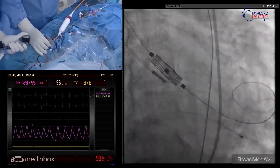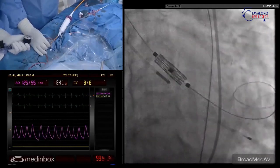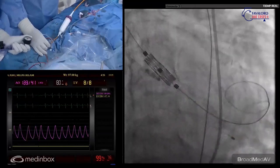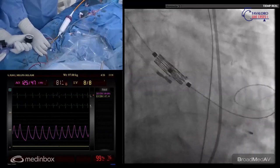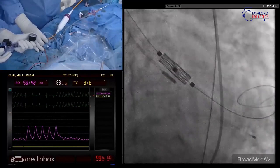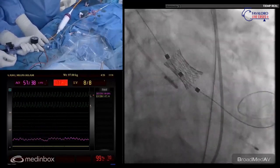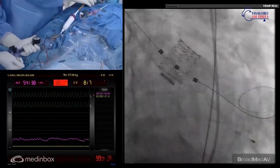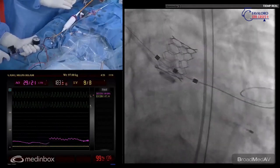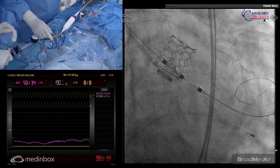180. Watch out, 180, fast. Yes, it's perfect. 180. What happened with the pacing? Okay, now both. Okay, and pushing a little bit, deflate. Perfect, stop. Very nice, very nice.